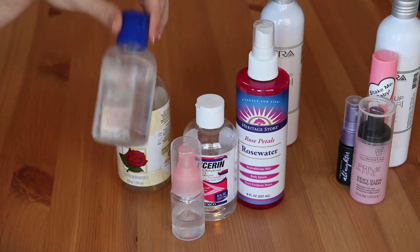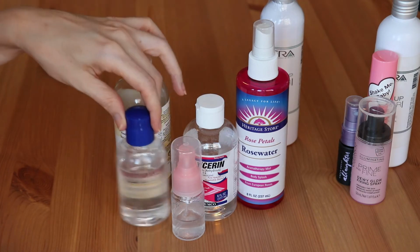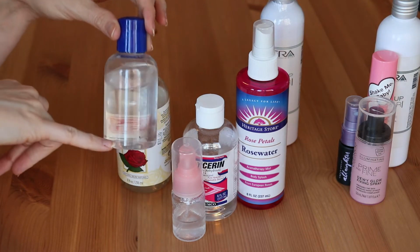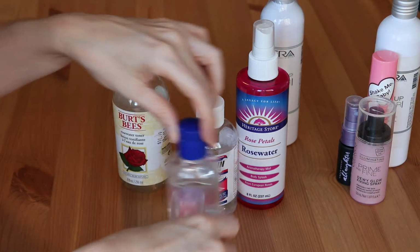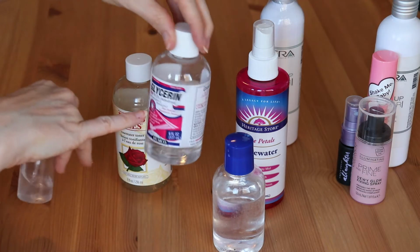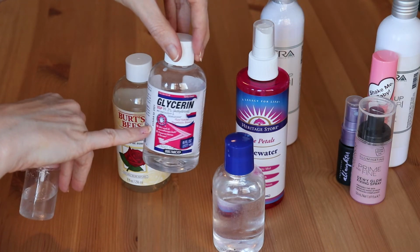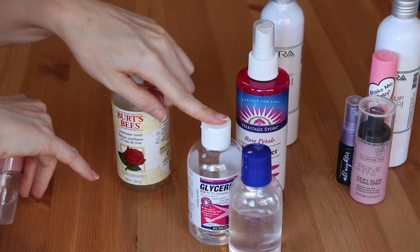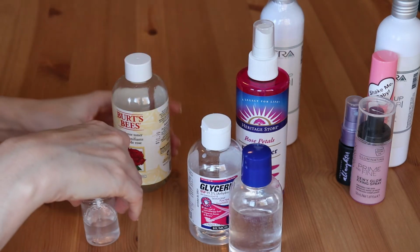And then I probably will just chunk this by the time I move because it's super cheap to get and I know I won't use it all up, but it's not a bad product, so I want to get as much use out of this too. This goes bad in 2021 and it's such a nice product to have around. I mix it into products that are drying out occasionally.